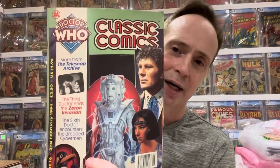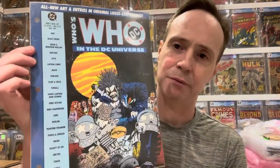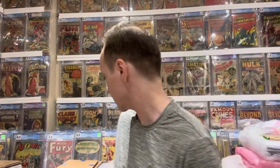Then we have Classic Comics. I'm not familiar with this one. And then the last one is some other one with Lobo on the cover. Who's Who in the DC Universe. So kind of a cool little magazine at the end. It's never been opened. Kind of interesting.